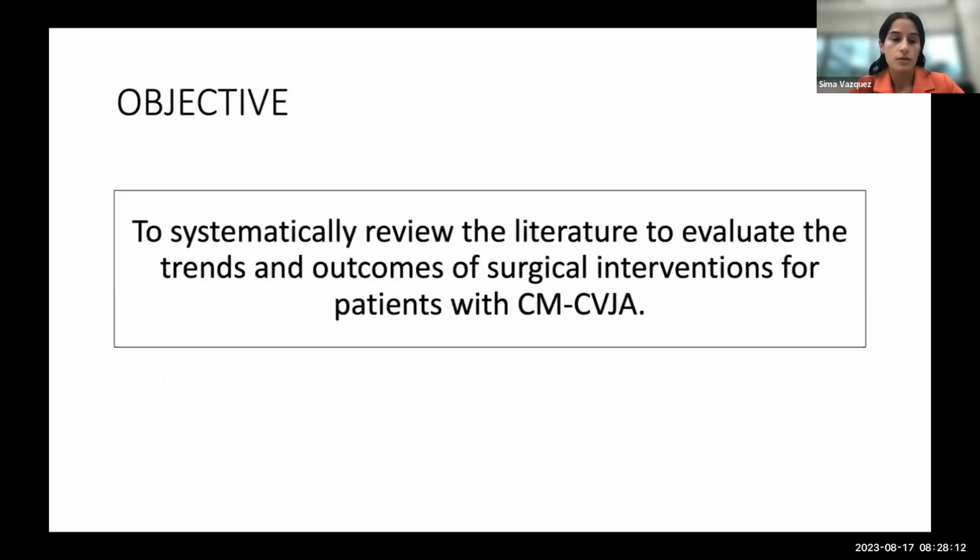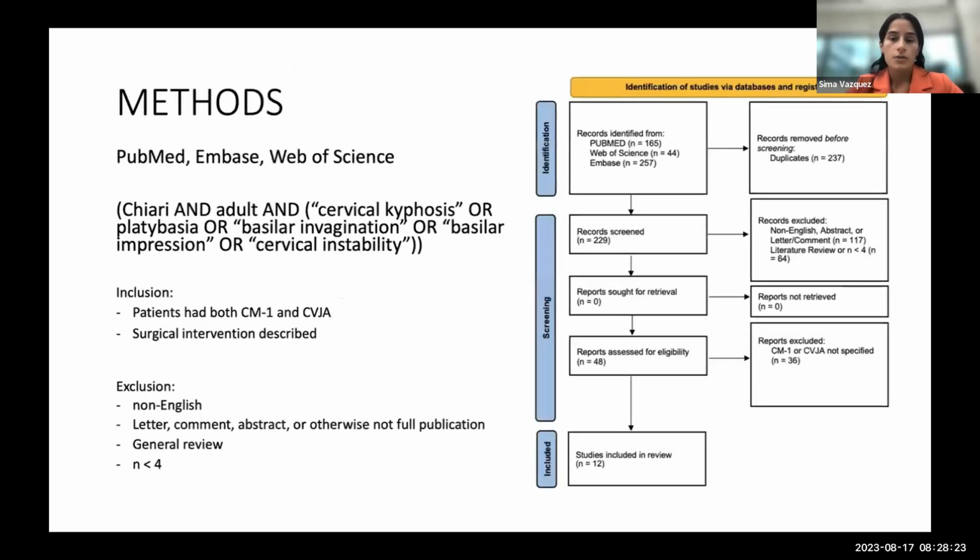So our objective was to systematically review the literature and evaluate the trends and outcomes for surgical interventions for this specific population of patients with Chiari and junction anomalies. So these were our methods. It was a standard systematic review with PRISMA guidelines, pretty standard search terms. And then our inclusion criteria, again, we really wanted to hone in on this population that has both pathologies. And then we wanted to make sure that the surgical intervention was described in the paper. Our exclusion criteria was, again, pretty standard.